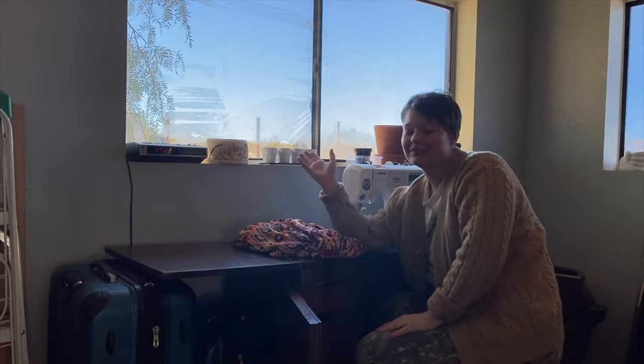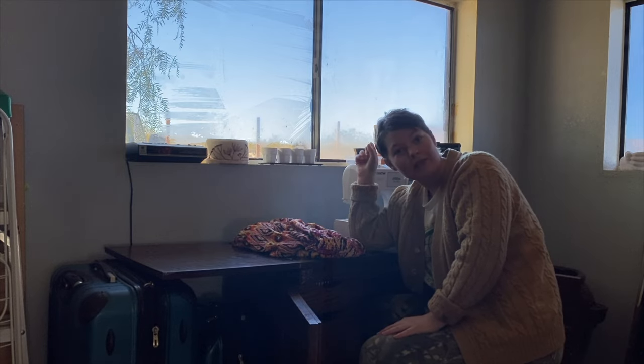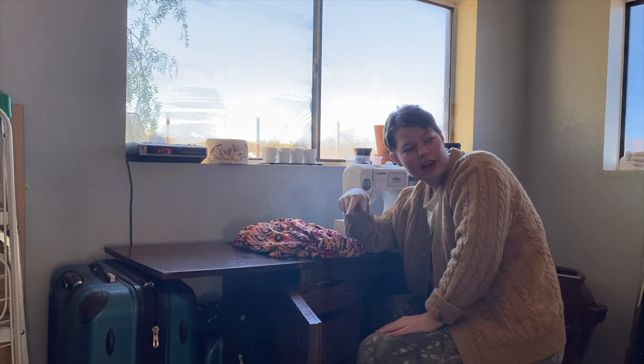Have you ever seen this part of the house before? Mostly because this is the bedroom, which is one, cold, because that window is very drafty. I need to fix it. Two, that door is always closed because of that window and this room being cold. And three, because this room is just a huge mess.